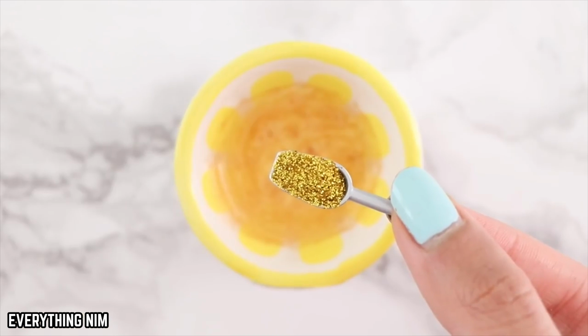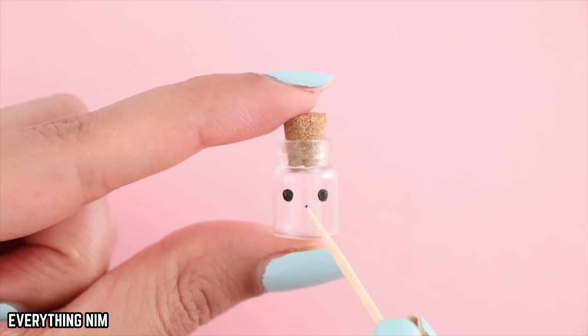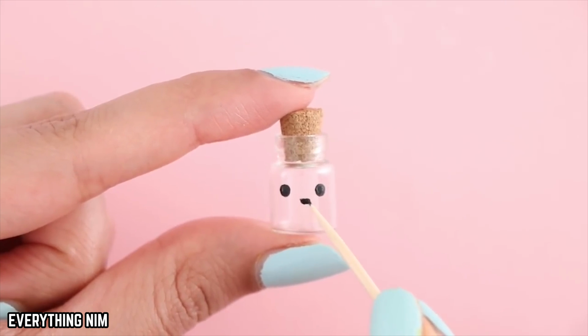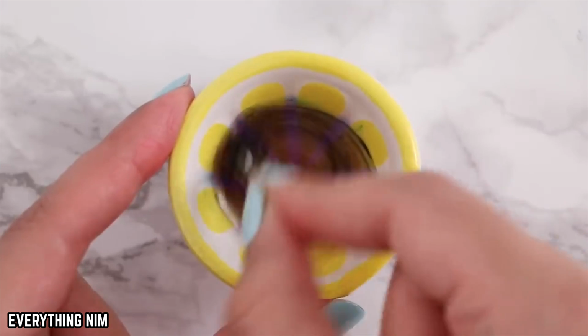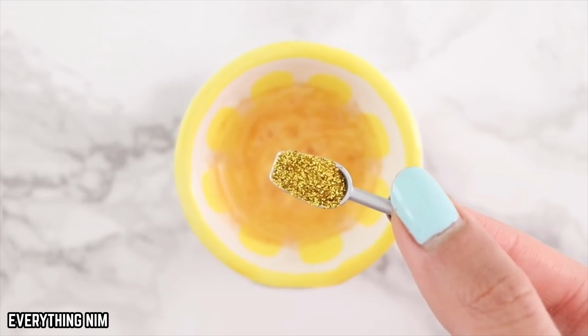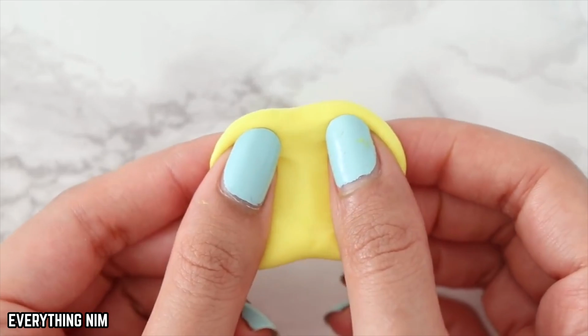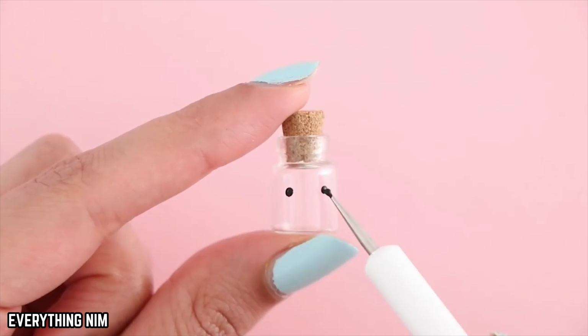True to her signature style, she of course makes sure to add painted, super adorable faces to most of her projects as well. And I'm just gonna add in a cute face onto the bottle. She features pink fluffy slime, tasty-looking transparent purple foam cube slime, pearly gold and gold glitter slime, and butter slime, all in mini form and almost all accompanied by their own teeny containers.